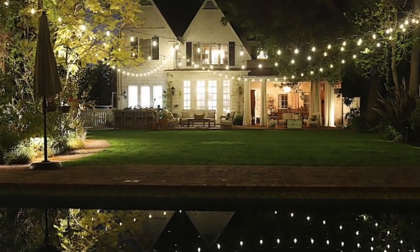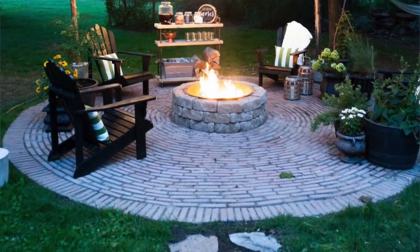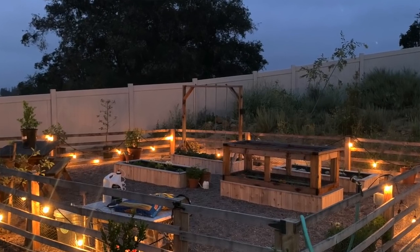You don't have to have it overhead. I think market lighting is super important when it comes to entertaining. Everybody's usually outdoors having a great time, and that lighting is just going to set the tone. I even have market lighting hung on my railing in my garden, and I love the look of it when it's nighttime. We have our bonfire going.